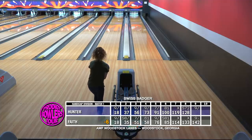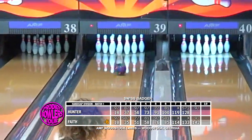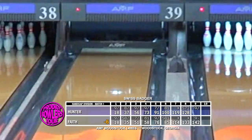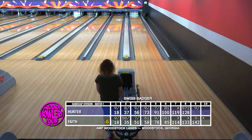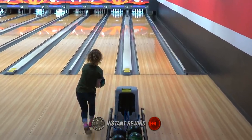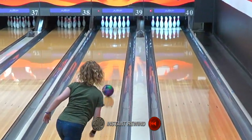Well, she's got to do something here in the 10th. Put a little pressure on Hunter. Well, how about that one right there? It was a little high. It wasn't as high as it looked. That ball was going so straight. You knew it wasn't going to go too high. But that was almost a Jersey squasher. That thing just went right through the nose.